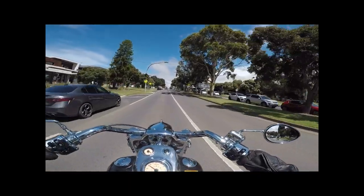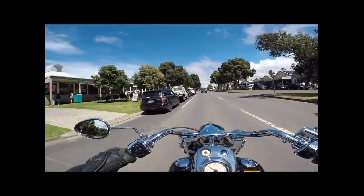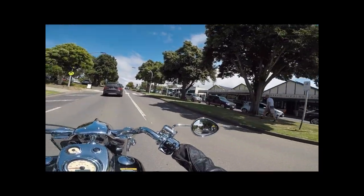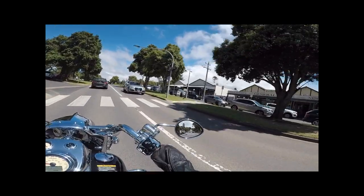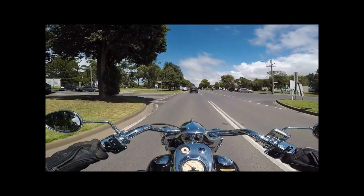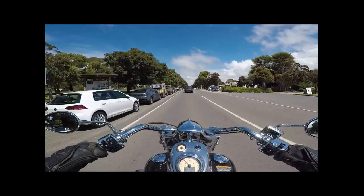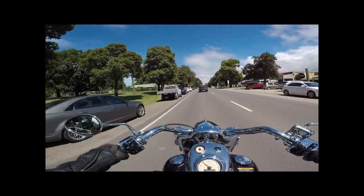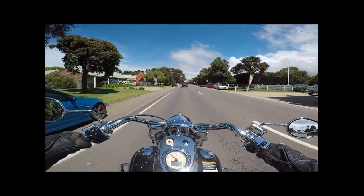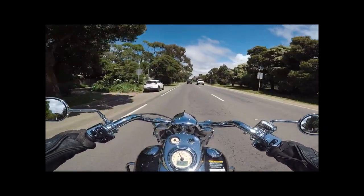It's only got a very mild note. Needs a little bit more of an exhaust system on it, I reckon, without going silly. The only thing I don't like about this bike is you've got to stop sooner or later and get off it. It'd be nice just to be able to keep going. Totally different to the Scout Bobber, obviously, but still very, very enjoyable to ride, just in a different way.